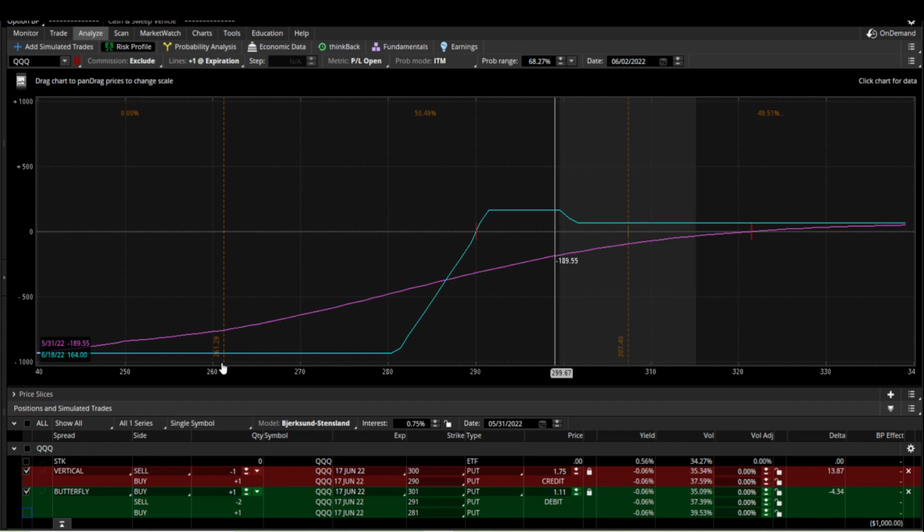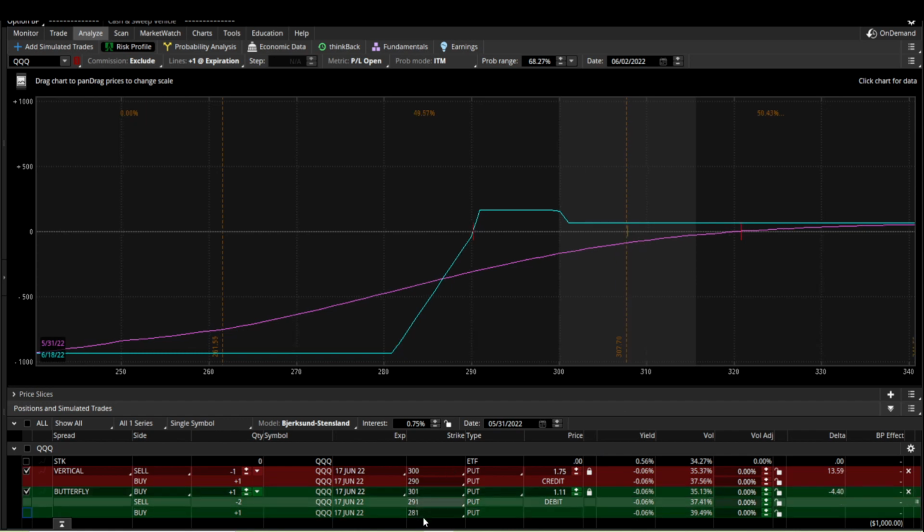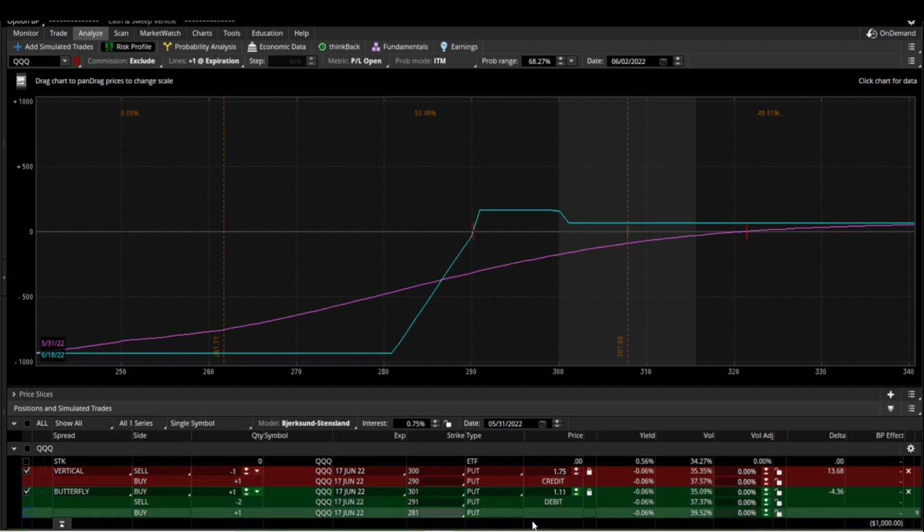So it has increased what we could earn right here. But if the stock turns around and goes back up, instead of collecting this $1.75, now we're only going to collect roughly 64 cents. It showed it right there. So it has lowered the maximum return that we can get, but it also has pushed our break-even point farther down. And because we used an equal leg length butterfly here, since it's 10 points wide on the debit side and the credit side, the only added risk on this is this $1.11.